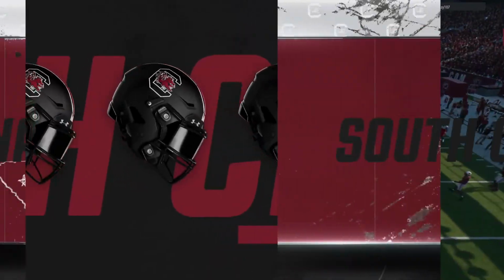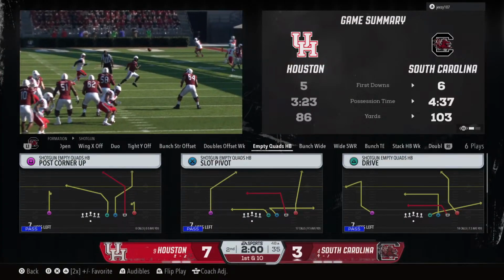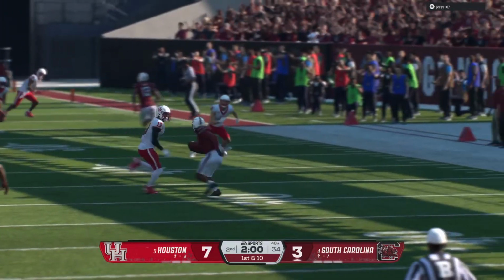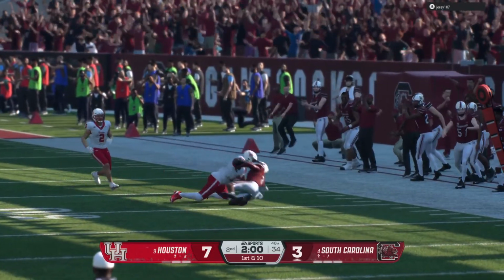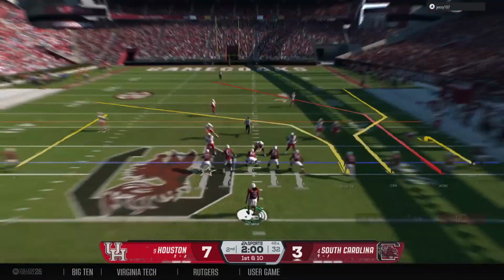Down to 2 minutes to play in the half, and the referees signal for the 2-minute timeout. And the Gamecocks with the 1st and 10.